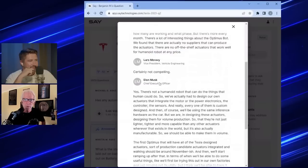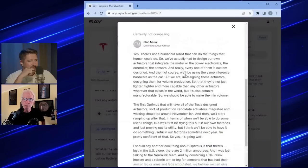Right. So okay, then we talk about right here. And then, of course, we'll be using the same inference hardware as the car, meaning the brain of the bot. But we were designing these actuators for volume production. That's very important. And it's not just Elon saying that. That's been said by many people within the team, going all the way back to AI Day 2, of how we set it up for volume, what we have to do. We don't make it out of titanium because it's going to be too costly. We want to make sure it's easy to produce everything. So they're not just lighter and tighter and more capable than any other actuators wherever they exist in the world, but it's also actually manufacturable. So we'll be able to make them in volume. Okay, so that's very important.